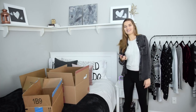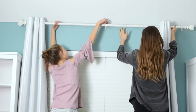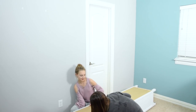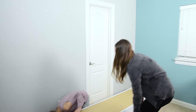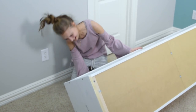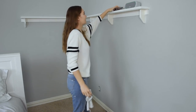Hold on, let's actually... Perfect. Okay. Oh man, they're screwed in. Wrong side, oops. Wait, all the bookshelves fell out. They fell out. It fell under my hand.